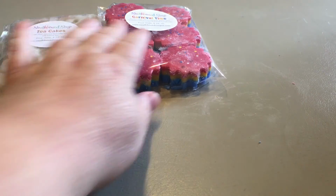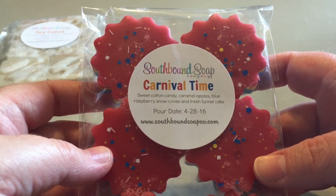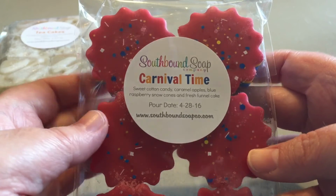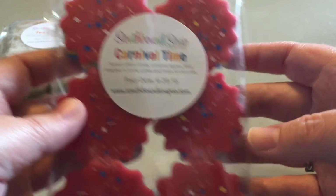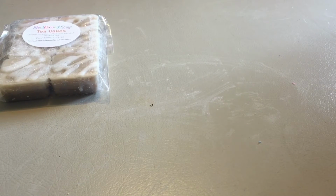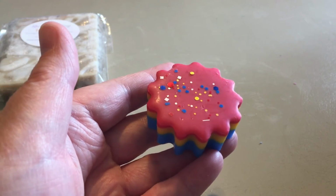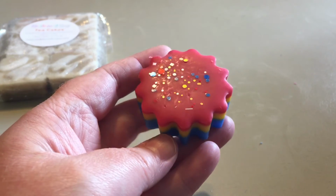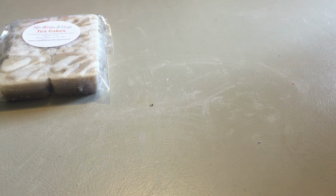And then I've talked about this before in my videos. Carnival Time, one of my all-time favorite Southbound blends. We've got sweet cotton candy, caramel apples, blue raspberry snow cones, and fresh funnel cake. She does have my very, very favorite blend of all of the circus concession, under the big top. Pretty much every vendor has something similar. Hers is my favorite. This one is very, very heavy on the caramel. So the first note that I get is the caramel apple and funnel cake. That's mostly what I get here.